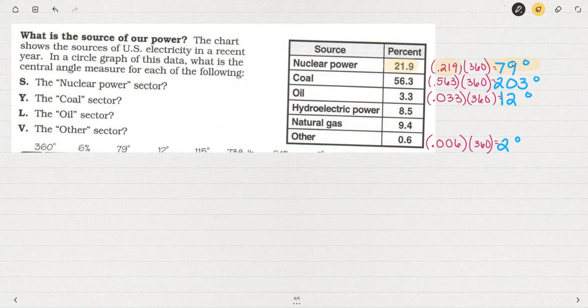The coal sector, 56.3, is 0.563, or 563 thousandths, times 360 degrees gives us a central angle of 203 degrees. Oil is only making up 3.3%, so as a decimal, that's 33 thousandths, 0.033, times 360 degrees gives us 12 degrees.